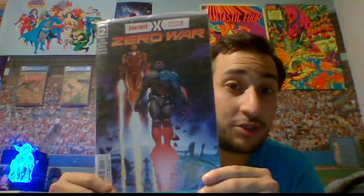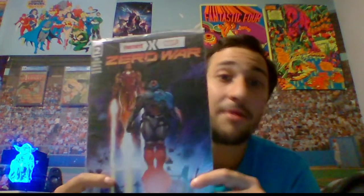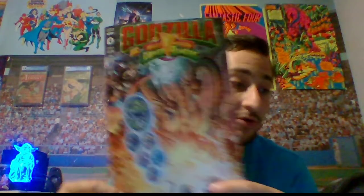Alright, what's new over in the Fortnite world? Well, Fortnite and Marvel have their crossover with issue number 2. This is still polybagged at the moment, but this has the Iron Man pickaxe code for your game. Next book is, for me, I'm really enjoying this, Godzilla vs. Mighty Morphin Power Rangers. This is issue number 4 for this series.